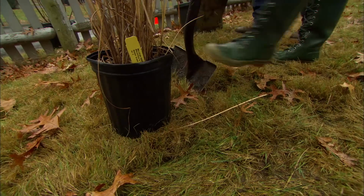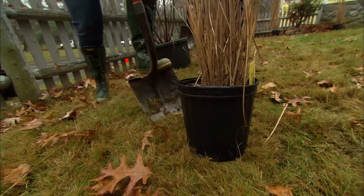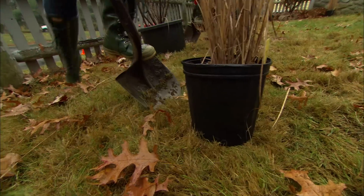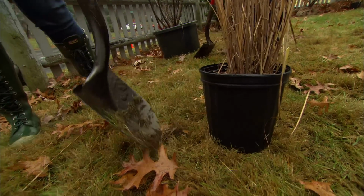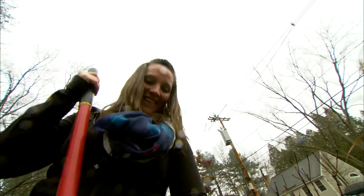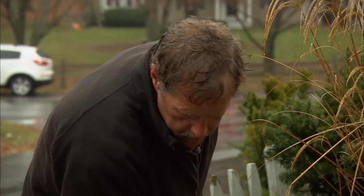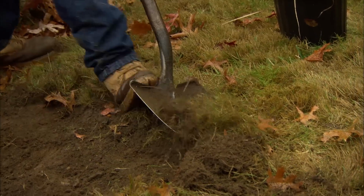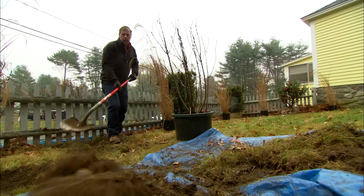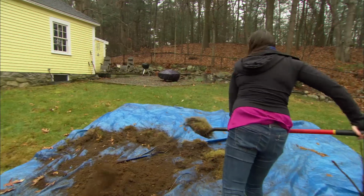You mark it all the way around, so you know where your hole is going to be. I think I hit a rock. I got it. First, we're going to skim the grass off the surface, and then we're going to dig a hole for each plant 2 to 3 times wider than the container. Sounds good.